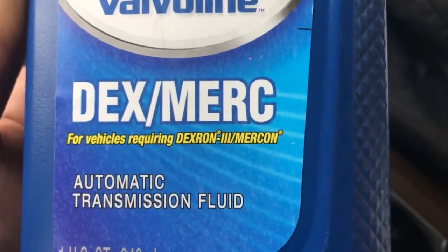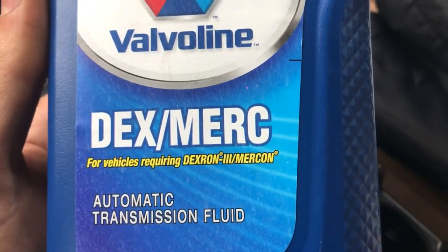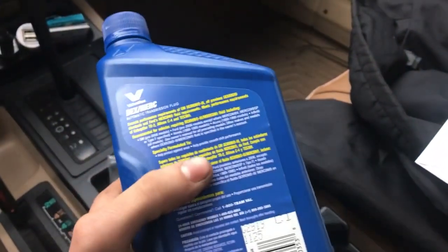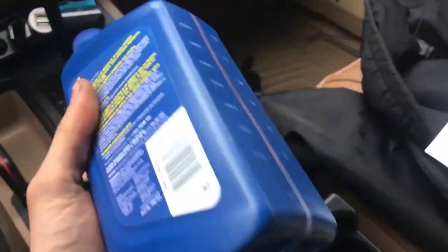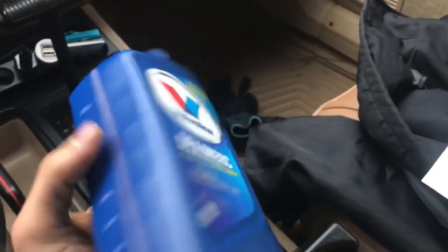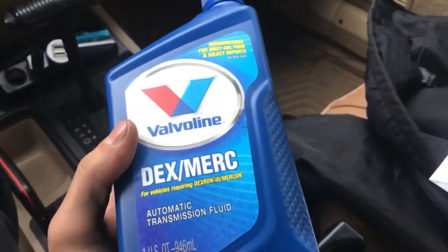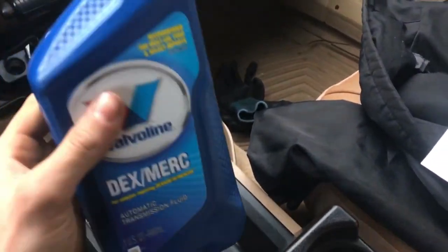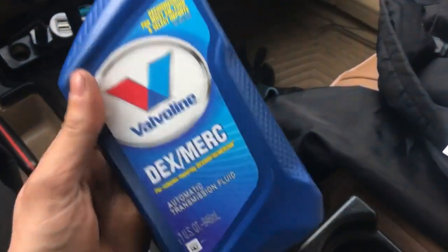It says right here, for vehicles requiring Dexron 3 or Mercon. They recommend Dexron 3 for this, and I looked up the owner's manual, and it says it also takes this particular fluid, so they're pretty much compatible. So I'm going to go this route and see if this fluid changes anything, because this is made for harder shifting transmissions, which in my case it is, even though I have brand new ATF4 in here, but apparently it's not made for that, so I'm hoping this is the culprit.